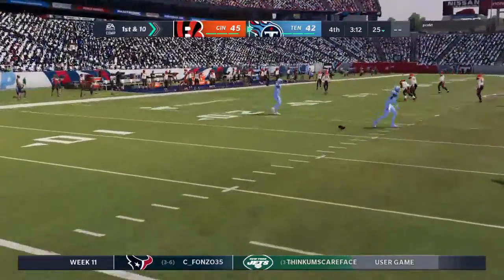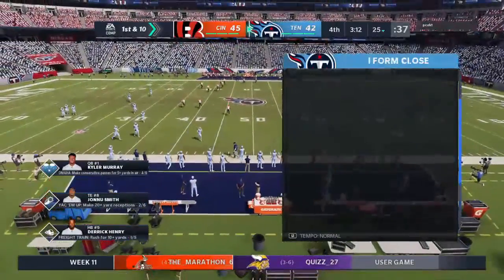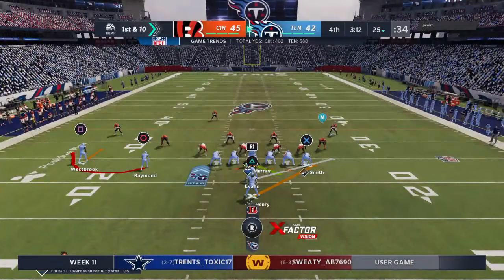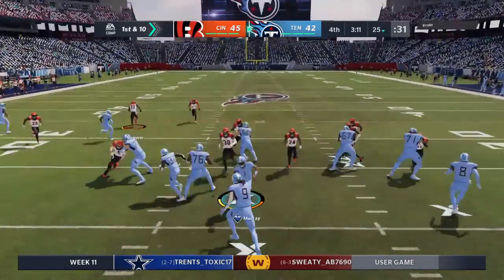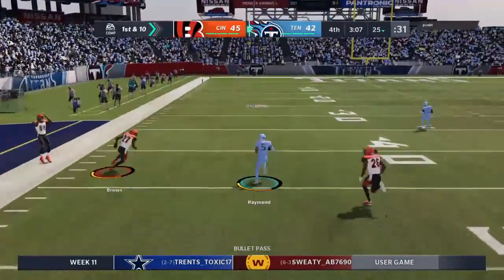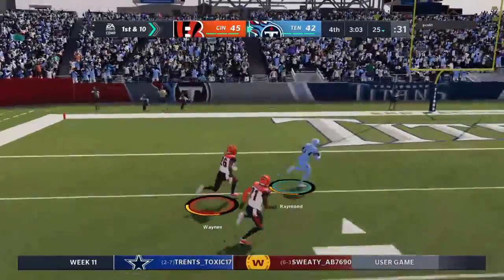The Titans take over 1st and 10 at their own 25-yard line. The Titans offense set to begin the drive, and they're hoping to redo their efforts in the last drive when they got into the end zone. And just think of what it's like now on the sideline, because when you score a touchdown, you have to go over and look at the tablet and see. And nothing but daylight ahead.